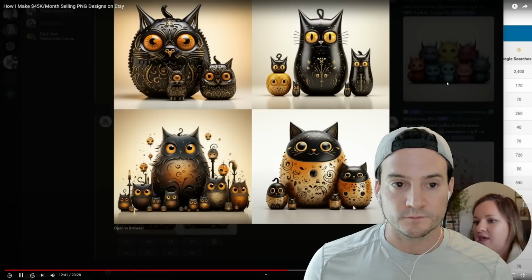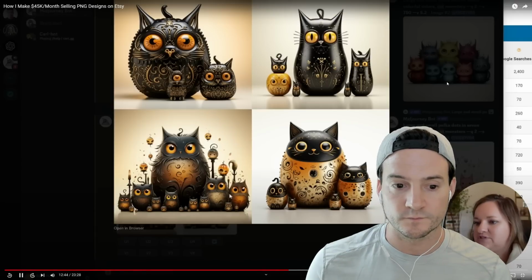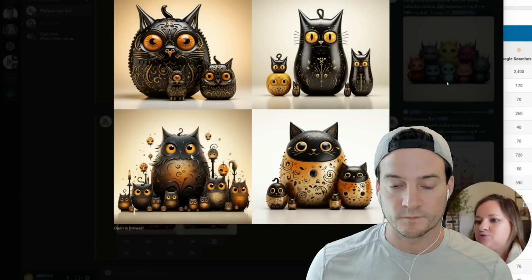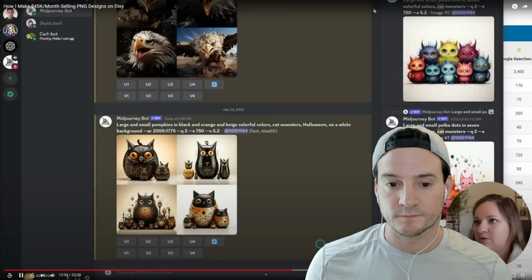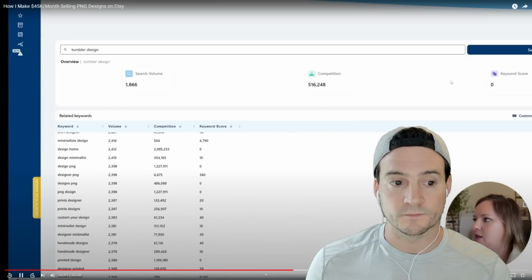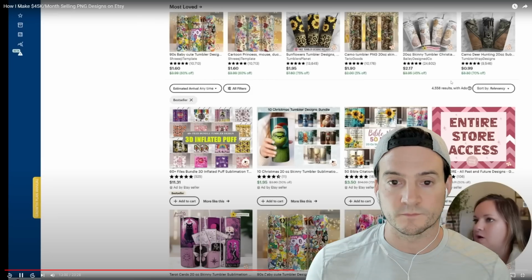And these are the results that it gave me, and I'm pretty sure I'm going to go after this one just because they kind of look like a mashup between cats and owls, and it's something that's pretty cute and something I haven't seen, which I'm going to go ahead and hop back over to Etsy and just explain a little bit more about when you are creating.